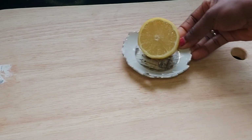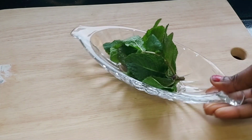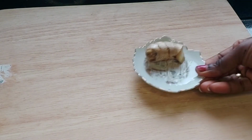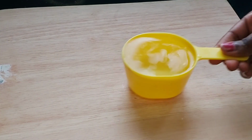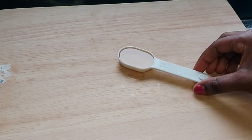The ingredients you need for this detox weight loss smoothie will be half a lemon, half a cucumber, a few leaves of mint, a thumb-sized ginger, a cup of water, and a tablespoon of clear honey. All our ingredients have been washed with water and vinegar.